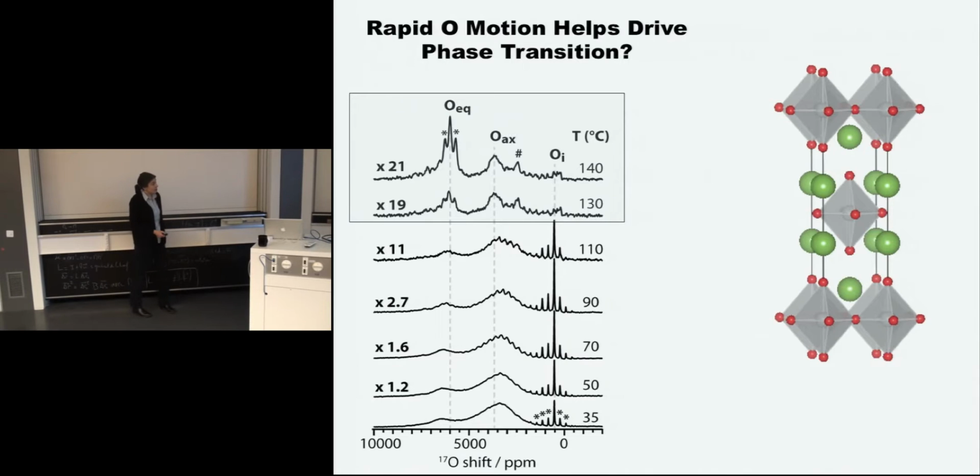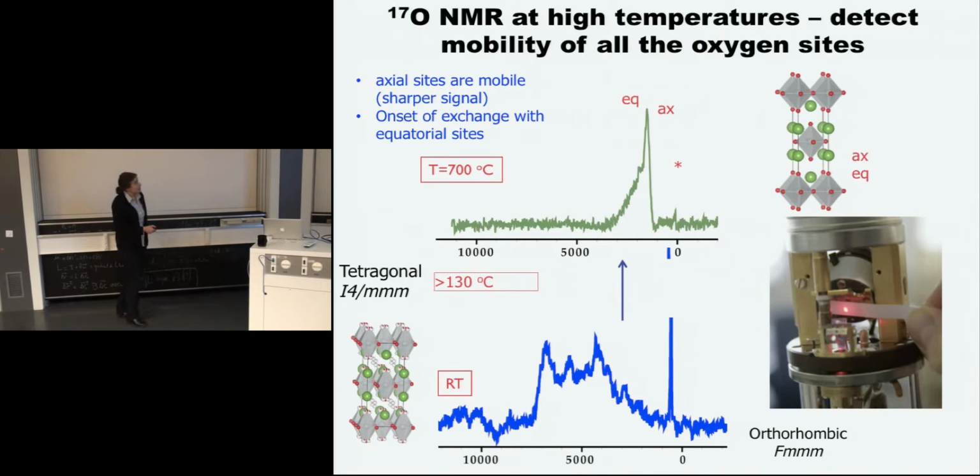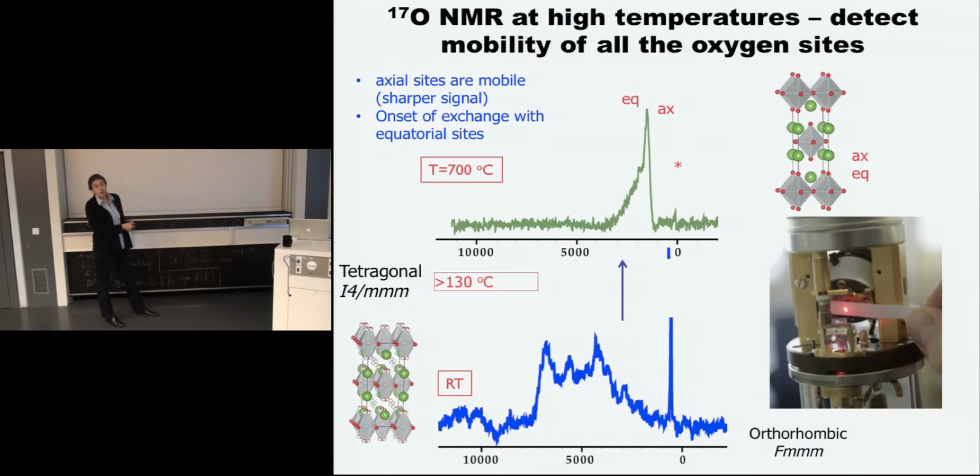Finally, just to show you the sorts of things we can do in my lab, we have laser probes that allow us to go all the way up to 700 or 800 degrees. This is showing the laser heating that's going on. When you do that, this very broad signal almost completely collapses as you start at high temperatures having motion involving all of the oxygens and all the different environments.